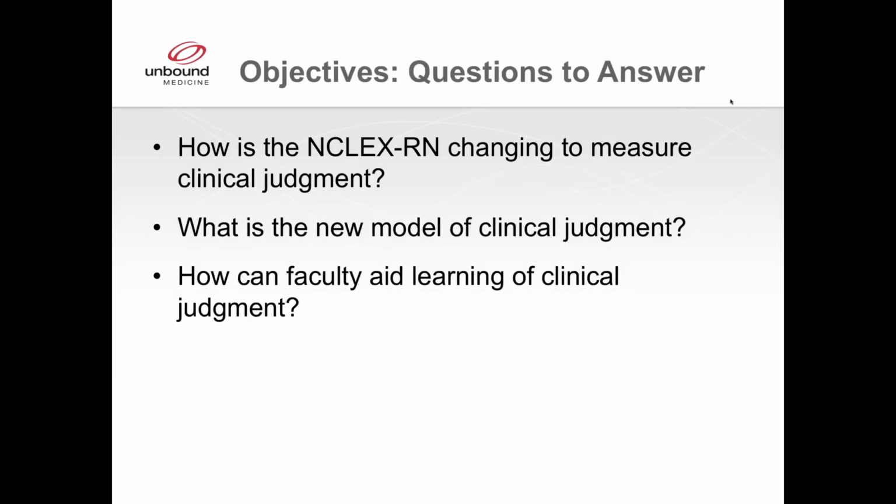So as Brian mentioned, our objectives for the day are to look at some of the changes you may have heard about that are coming into the NCLEX exam. And those changes are particularly focused on measuring students' ability to demonstrate clinical judgment. And the NCLEX, the National Council of State Boards of Nursing, is using a new model of clinical judgment, which is an evolution of the models that you probably are already familiar with. And we'll talk about those briefly.